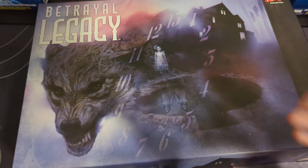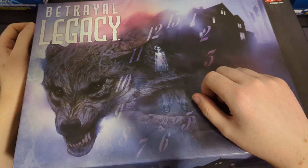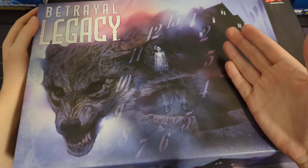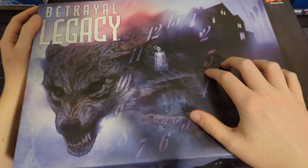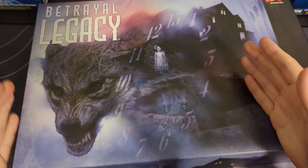This is meant to be for 3 to 5 players, but my wife and I had a hard time finding people to play with, especially during the COVID-19 pandemic. So we just played this ourselves. We controlled two characters each, basically 2 players each. So we have played through this, and our story has been marked in this.